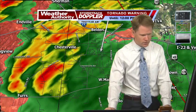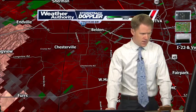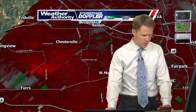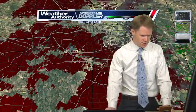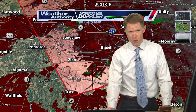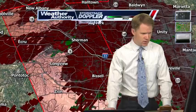The wind mode on Storm Track Doppler radar, checking that out here for a moment. Not nearly what it was, thankfully. That's a good sign. I need to make sure that we're on the right radar here and using the right velocity, because there's a lot of different angles we try to take at this just to hopefully get one that shows us something that we know for sure, and luckily we're not knowing for sure on that.